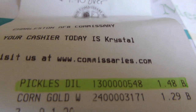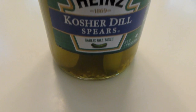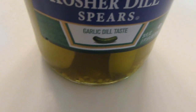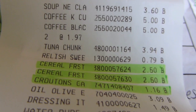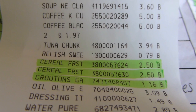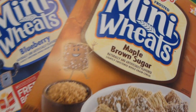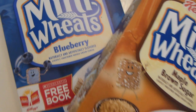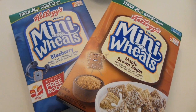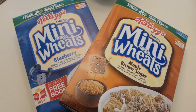And so one thing that I got that wasn't on my list was some dill pickles. I went past to get the relish, and I saw these garlic dill, and they were calling my name. I would have opened it right in the store if I could. And so I picked up those. And then another thing was the cereal. I have cereal at home, so I really didn't need to pick up any cereal, but they had a sale going on for $5 for the mini wheats, and this is one of my favorite cereals, and they had the maple brown sugar and the blueberry, so of course I had to get that. It wasn't a bad deal, so I got 2 of those.